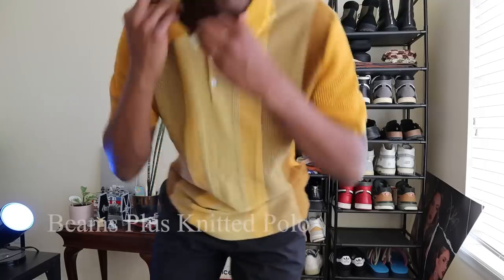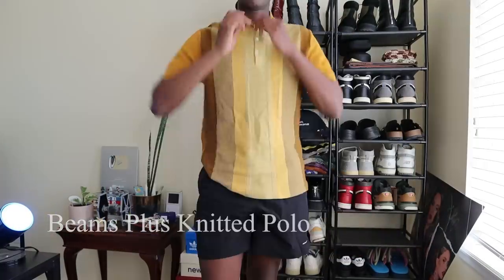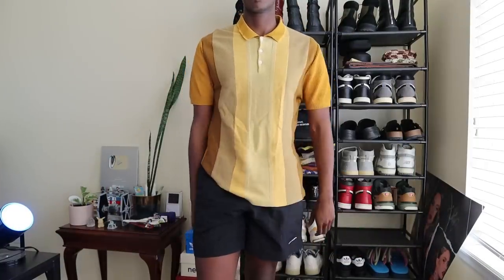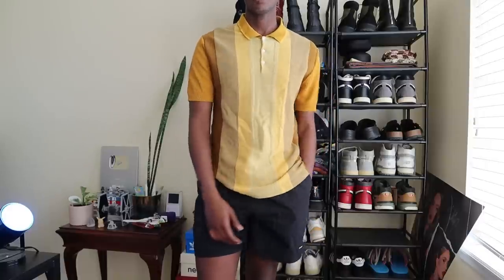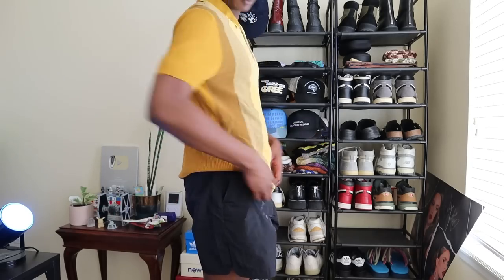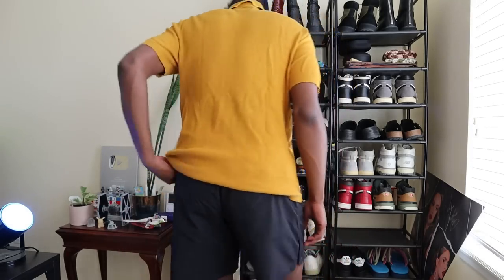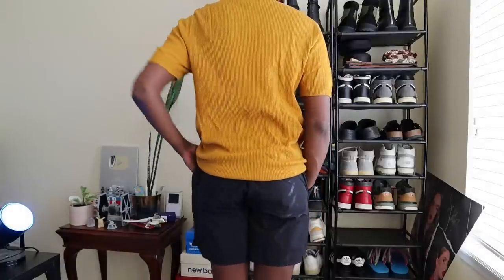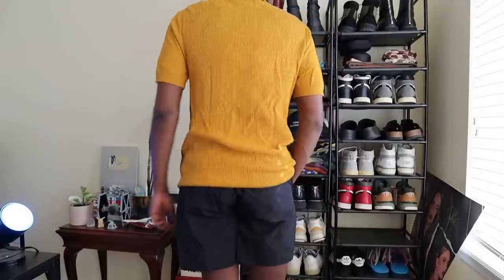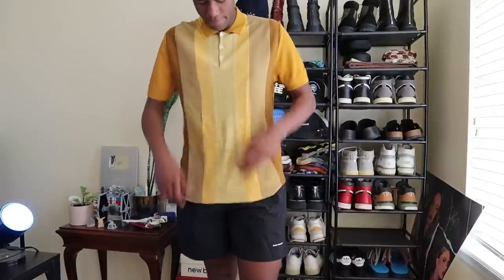2023. And speaking of collared button-ups and or polo tees, this one by Beams Plus is one of my absolute favorites in my wardrobe. I wore it religiously last spring and last summer, and I see myself doing the same this year. I love the vibrance that this particular top gives off as well. It's just perfect for the days when the light is abundant because we're in spring and summer.